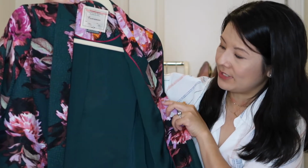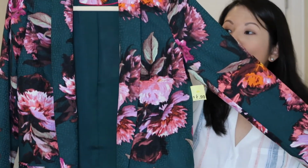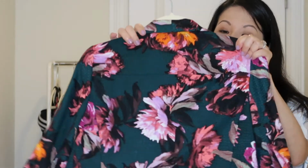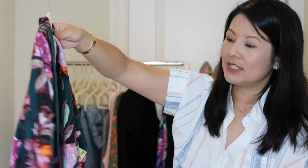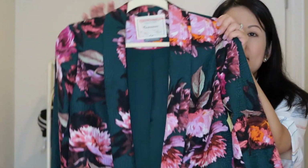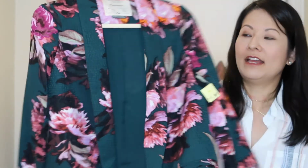It's fully lined, as you can see, excellent condition. But I mean, look at this print. It's a super fun floral print. I love the emerald green background there. It has buttons at the sleeves, so you can tell this is just a really beautifully made piece. So I thought this would be gorgeous to add some pop to your outfit.